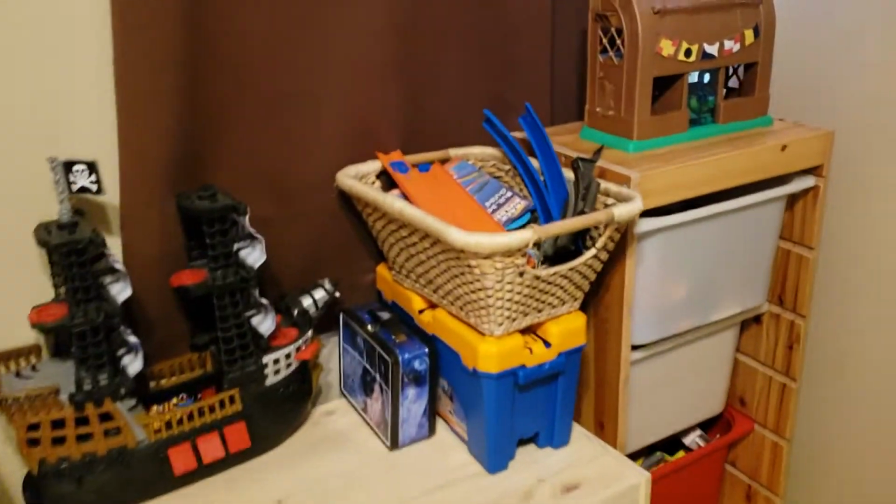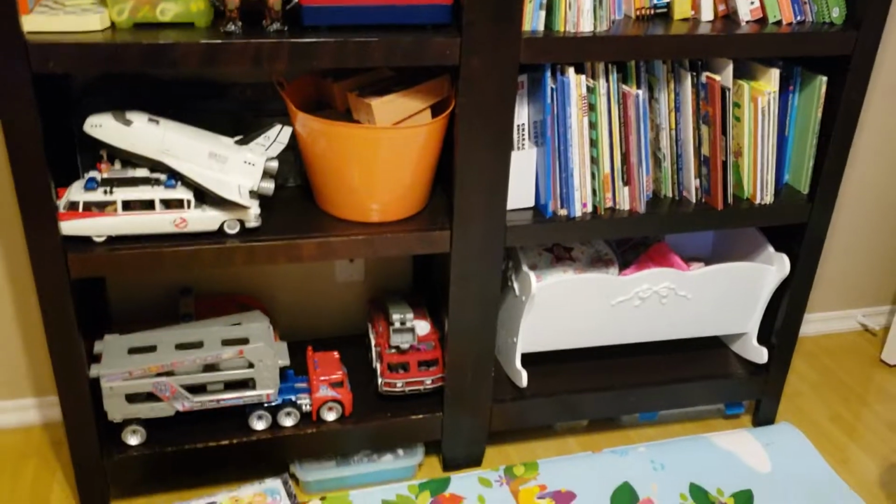Still not sure what to do about these tracks. I thought this was an empty case when I bought it at a thrift store, and it was full of tracks. So I was hoping to put these things in here, but oh well, I'll probably get a plastic container like that and just stick all those in so it doesn't look so bad. But yeah, everything else is probably as good as it's gonna get.